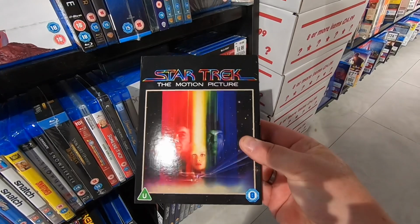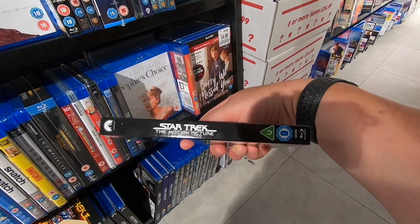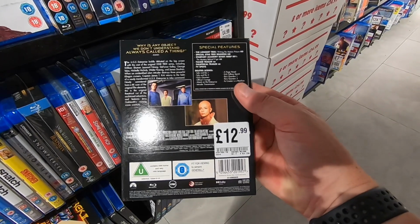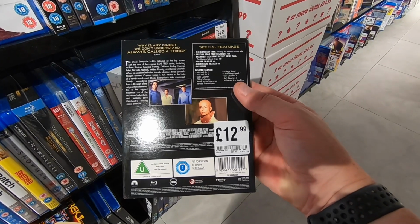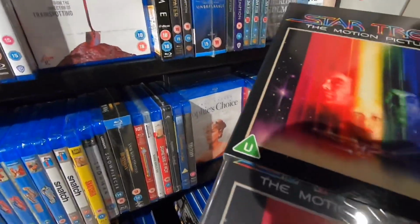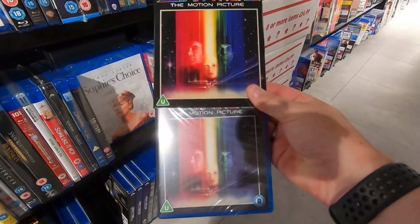And also today, Paramount have re-released some of the early Star Trek films. These have been remastered. The Motion Picture from 1979, 132-minute runtime. Yours for $12.99. The slip, by the way, I should open that up. And the slip is the same as the cover.